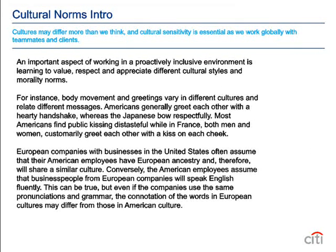And what we try to do is make sure people understand that there's an important aspect of working in a proactive, inclusive environment, and there's a learning value to that, and there's a need to respect and appreciate different cultural styles and morality norms. For example, body movement and greetings vary in different cultures and relate different messages. In the United States, we greet each other with a hearty handshake, whereas in Japan, we bow.